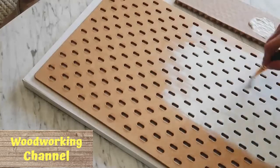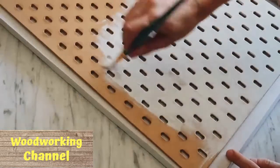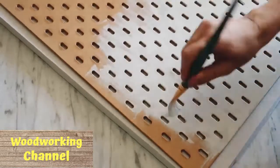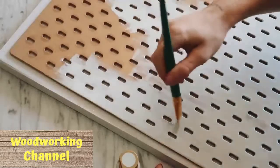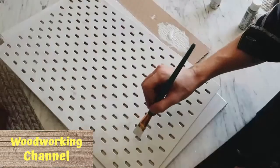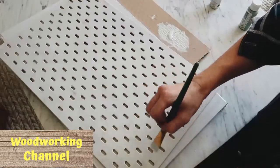What I did with my corkboard was I just gave it a nice coating of paint. I did 2 total coats of light sage paint, and this is from Americana, I believe. I did 2 coats of this because I did the mint tone to kind of translate back to that plastic bin that's underneath the monitor. So I decided to also do my pegboard in the mint color.